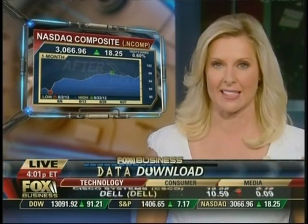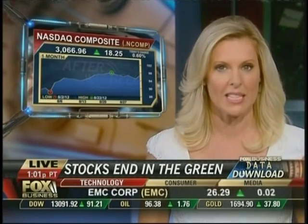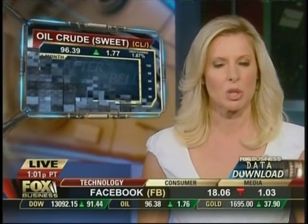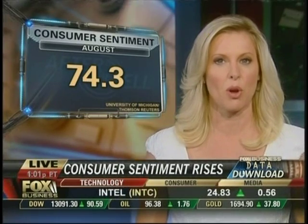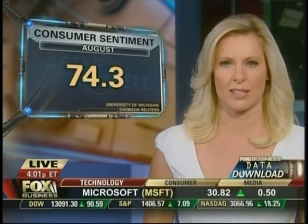Stocks posted their third straight month of gains as Federal Reserve Chairman Ben Bernanke says that central banks are ready to act. All 3 major indices closed August in the green, with the Nasdaq surging more than 4%. 9 of 10 S&P sectors ended August higher, led by technology and consumer discretionary. Oil jumped nearly 2% today to $96.47 a barrel. Oil finished up nearly 10% for the month of August, its biggest percentage gain since last October. And consumer sentiment climbed to a 3-month high in August, rising to 74.3 from 72.3 in July. Price discounts and low interest rates boosted buying.